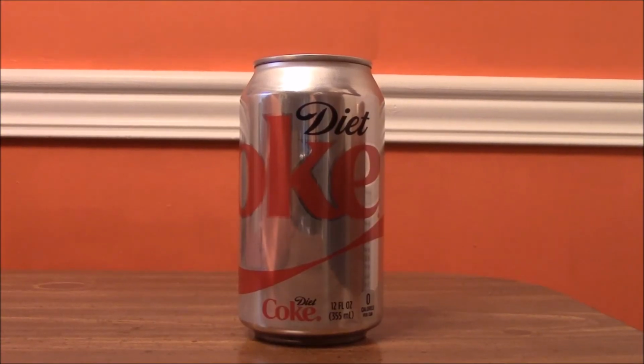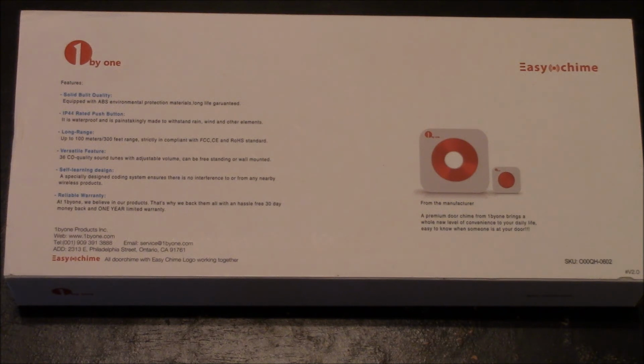3, 2, 1, action! On the back of the box, it tells you the features. On the back of the box... I cannot talk at the moment. I guess I'm excited about getting this.